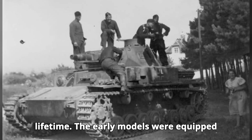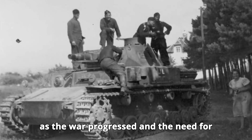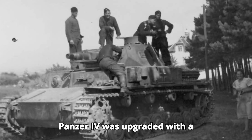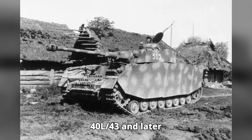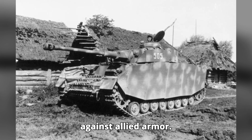The early models were equipped with a short-barreled 75mm gun, but as the war progressed and the need for greater anti-tank capabilities grew, the Panzer IV was upgraded with a longer-barreled 75mm KWK-40L/43 and later L/48, making it a formidable opponent against Allied armor.